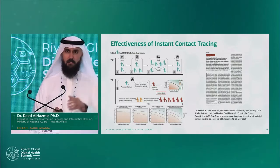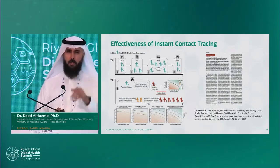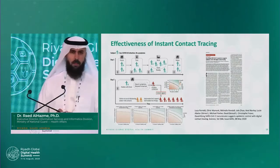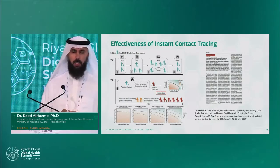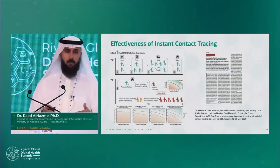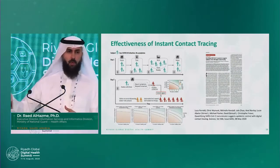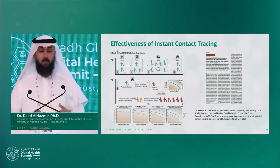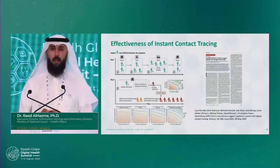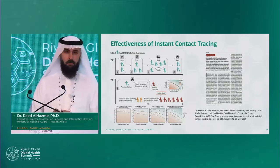So at the top left here, if we have person A who lives with person B in a home, and then person A wants to go to work, this person rides the train and gets in contact with 2 people, goes to work, gets in contact with 3 people, and maybe nearby, not really closer than 6 feet or 2 meters, and then goes back home.